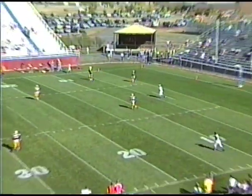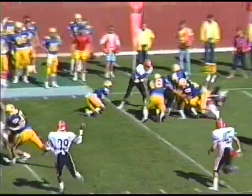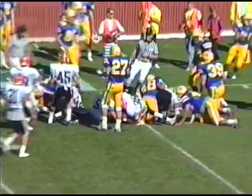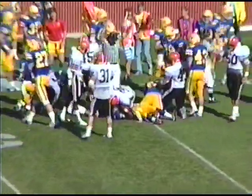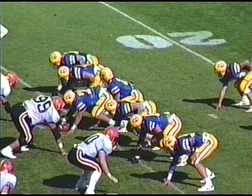Tony Moore, Steve Haugeberg also back there. This one will come to Curley, and he'll start a yard deep in his own end zone. Across the 20, tries a little hurdling to get, and does get to the 25-yard line. Yards for the Bobcats, 213 for Idaho State.